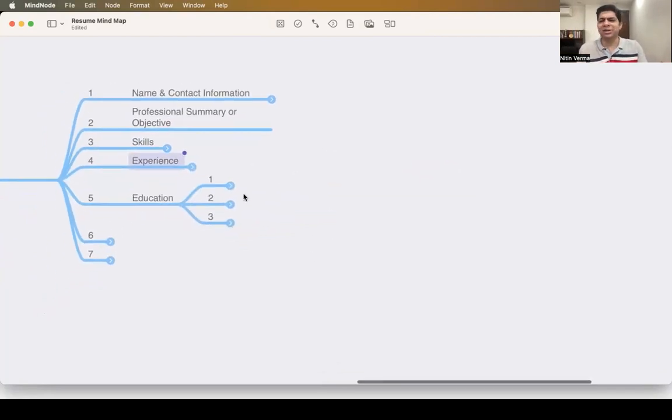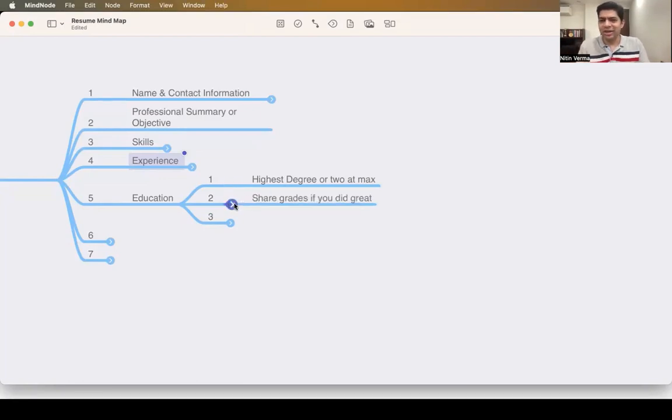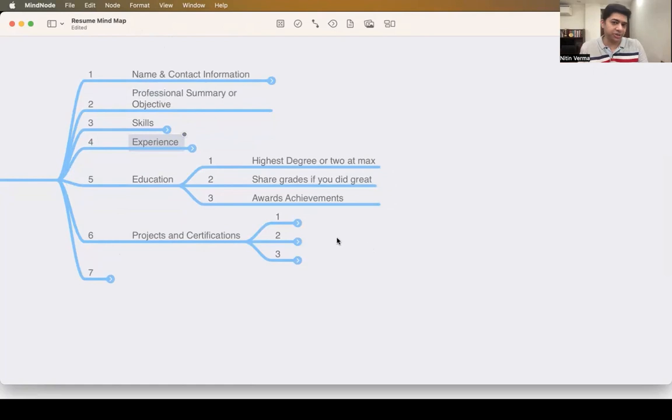Then education. After 5 years, I say it's a little bit redundant, but anyways, highest degree first, then 2 max. Share grades if you did great, and awards and achievements. If you don't share grades, it's okay. If you're exceptional, only then share the grade. Then projects and certifications: important projects, then any certifications, relevant technology, learning.